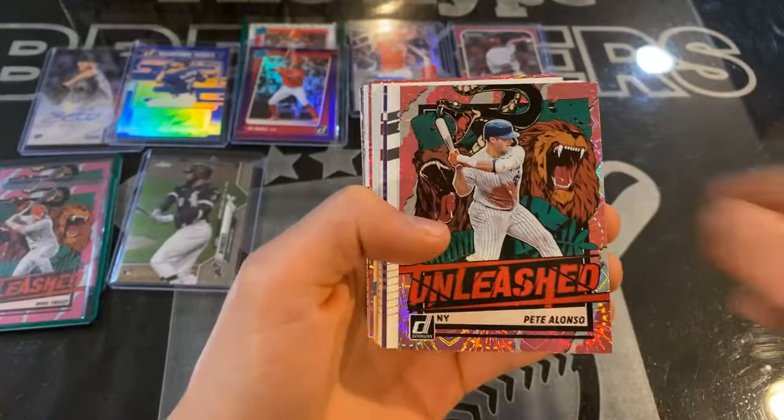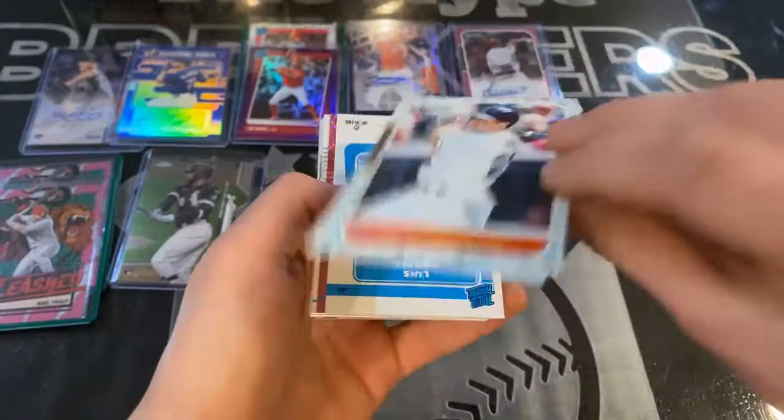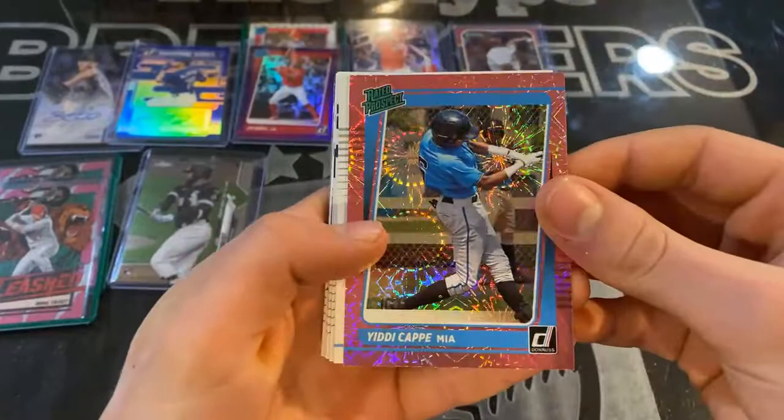Nicknames of Lucas Giolito, Trevor Bauer, Diamond Kings, Gonzalez, Greg Maddux, Suarez, followed by the Thominator, Liberty Parallel, going to the Cleveland Indians. And it's followed by another backwards card, this time a Luis Garcia Pink Hollow for the Washington Nationals. And our Pink Fireworks is going to be Yidi Capé for the Marlins.